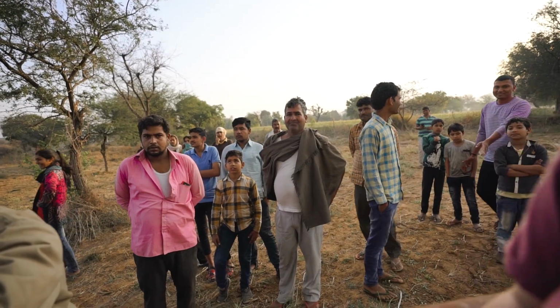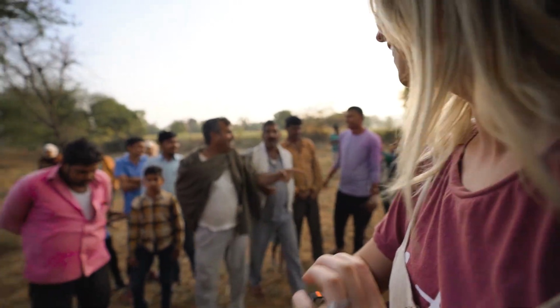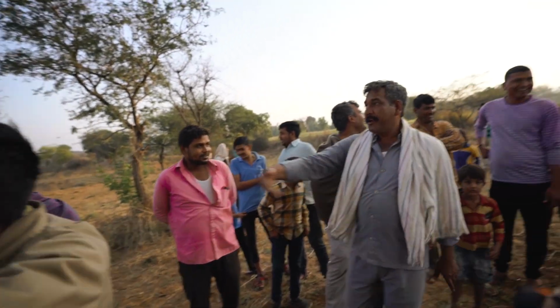We've landed in this field and we can't get the car in, so all the locals have come. Now we're trying to... They're all helping to get us out.